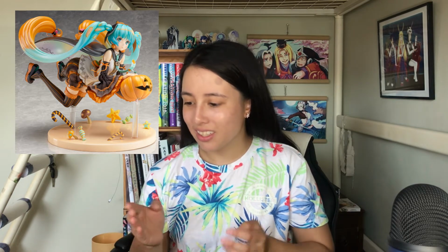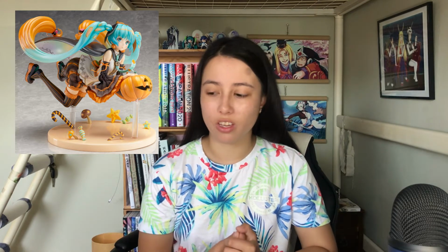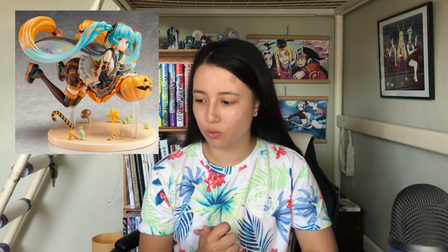The overall Miku design. The base though is a very plain sort of tan colored base, and they just put like candy in it. I think it's a little bit boring, but I think the Miku is sort of the star of this whole figure. And yeah, very excited for this re-release.